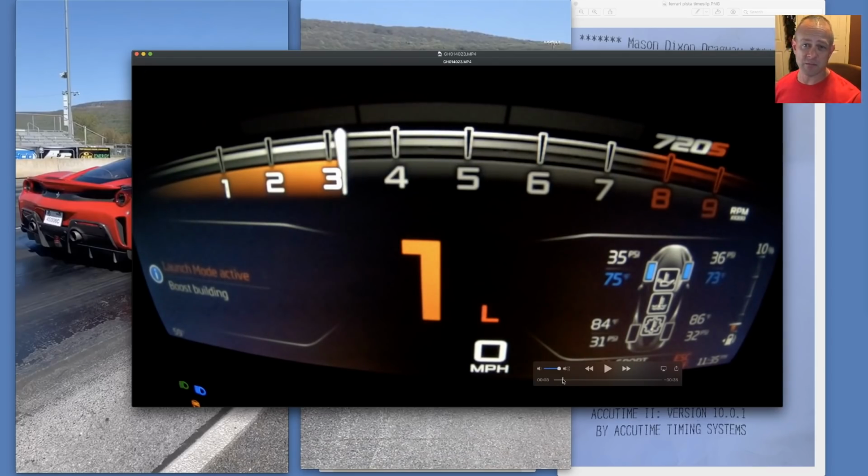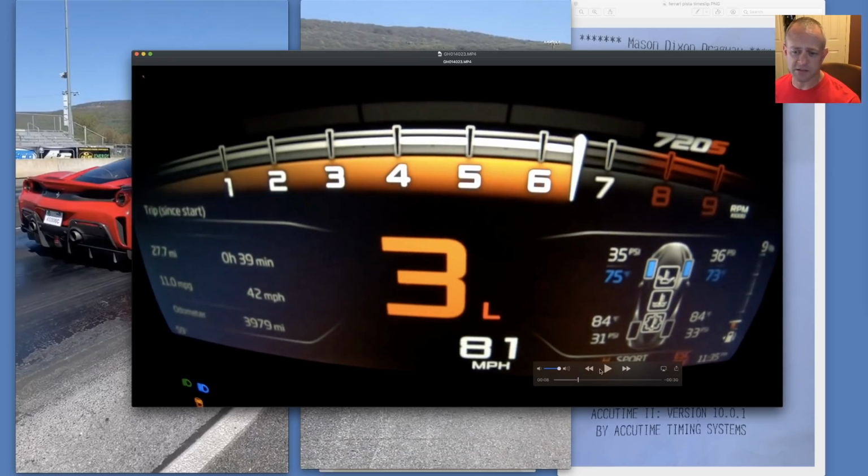I'd love to get my hands on a Pista and give it a try down the quarter mile. And of course, I'd really like to get a nice McLaren 720S versus Pista race done. Honestly, it's probably going to be a driver's race, whoever wins. The real question is, can the Pista get the current record of the McLaren 720S, which is a 9.7 at 145 or 146 miles an hour?